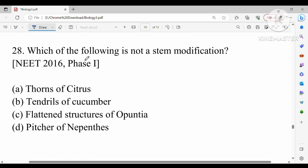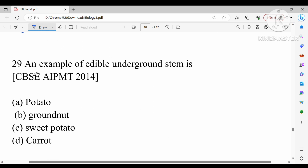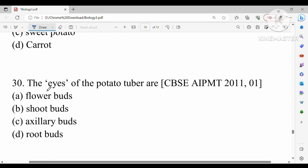Question number 28. Which of the following is not a stem modification? Thorns of citrus, tendrils of cucumber, flattened structure of opuntia, option D, pitcher of Nepenthes. And the correct option is option D, pitcher of Nepenthes. Question 29. An example of edible underground stem is option A, potato; option B, groundnut; option C, sweet potato; and option D, carrot. And the correct option is option A, potato. Question number 30. The eyes of the potato tuber are: A, flower bud; B, shoot bud; C, axillary bud; option D, root bud. And the correct option is axillary bud.